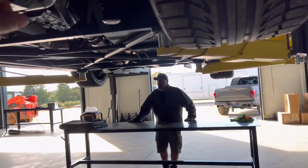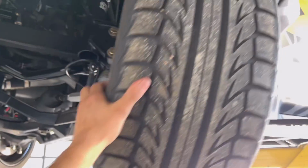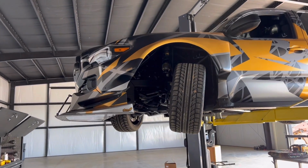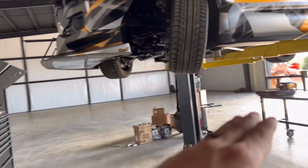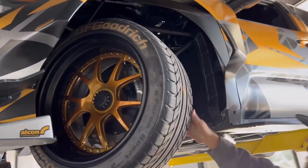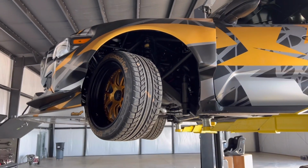Pops, will you help me turn this wheel real quick? Special about this truck, you can see, look, it turns like a forklift basically. So that's what allows the truck, when I pull the handbrake and the truck's sideways and maintaining the drift, it's the steering angle itself that actually allows the truck to do that. That doesn't even look right, does it?